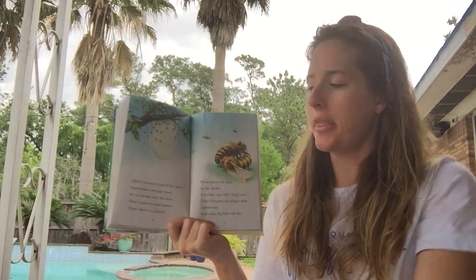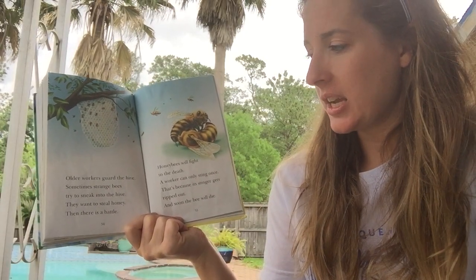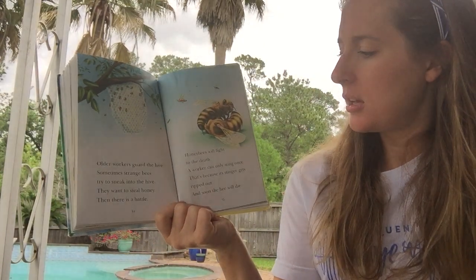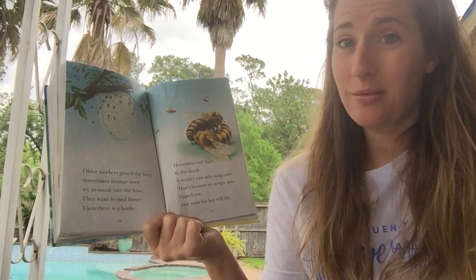Older workers guard the hive. Sometimes strange bees try to sneak into the hive. They want to steal honey. Then there's a battle. Honeybees will fight to the death. A worker can only sting once. That's because its stinger gets ripped out. Soon, the bee will die.